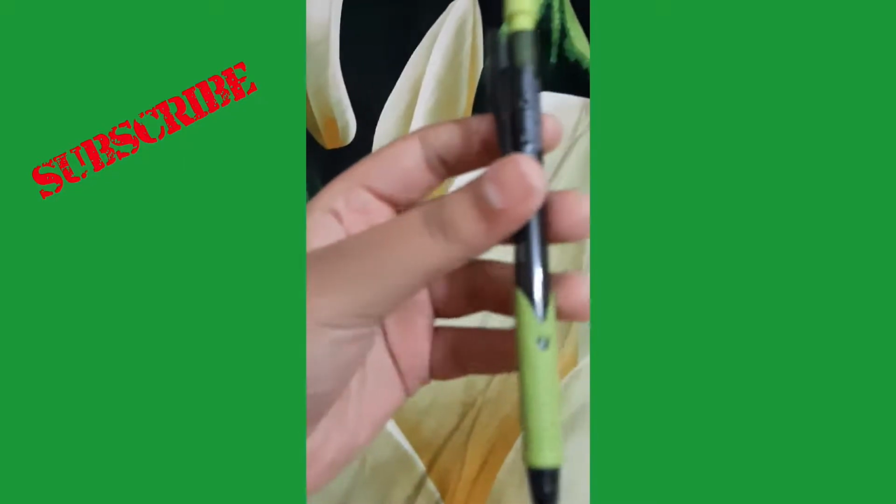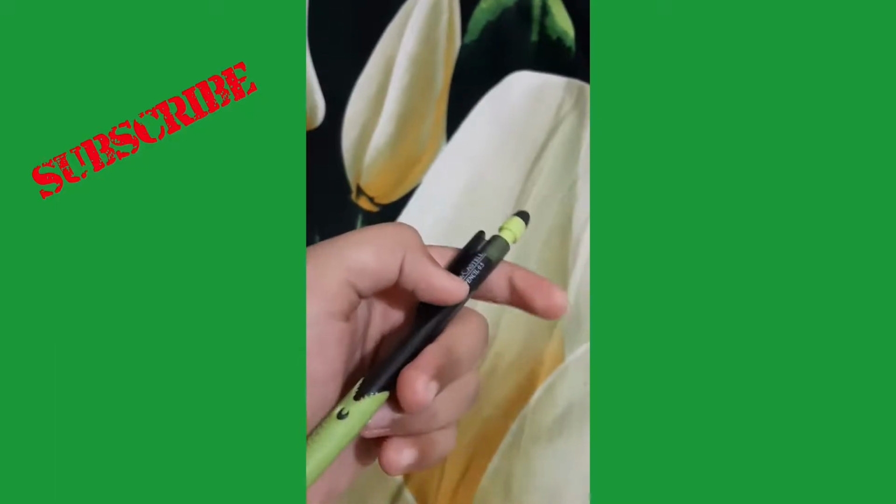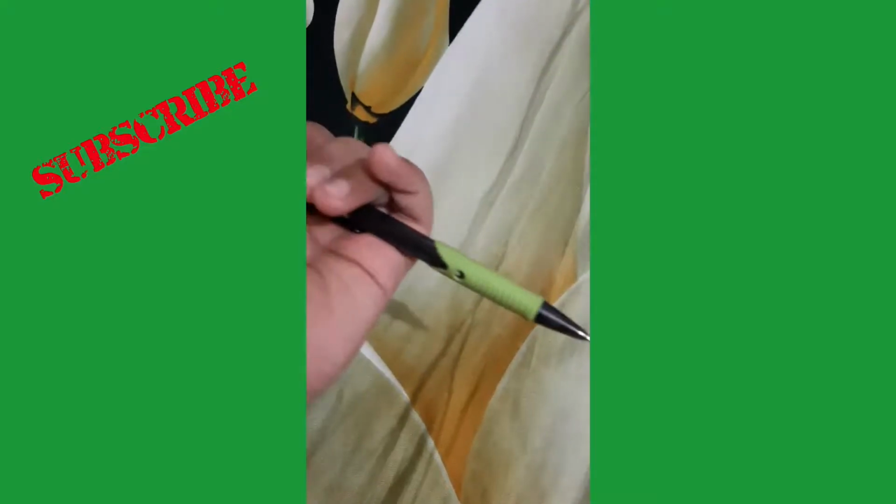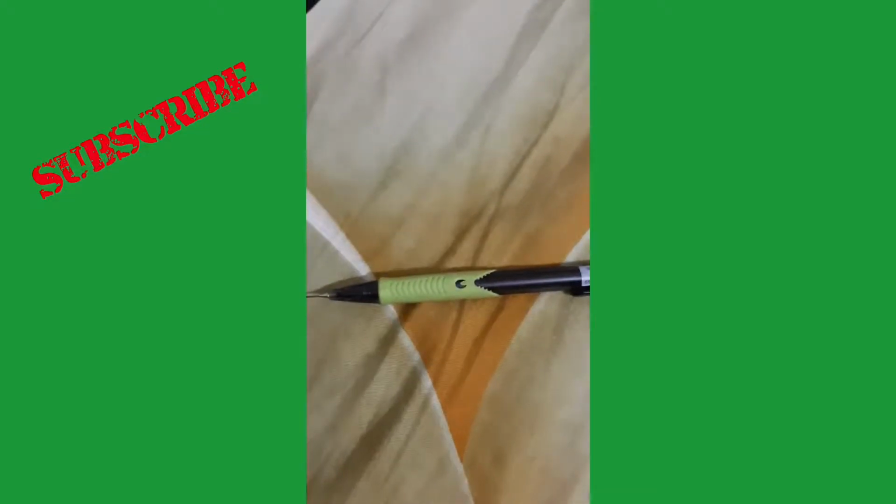So let's start. Now number 2. Number 2 is the funny thing, and this is this. It's Faber-Castell. The Faber-Castell is 0.5mm. It's also cool. It's a shark. You guys can see it's a shark.